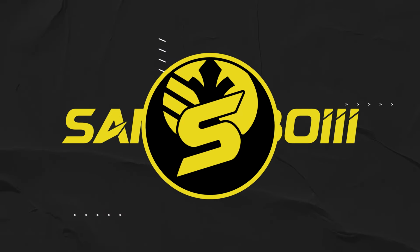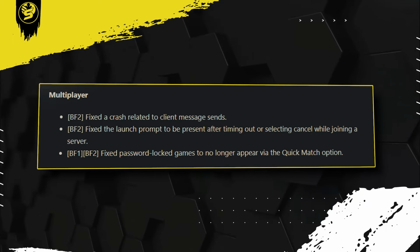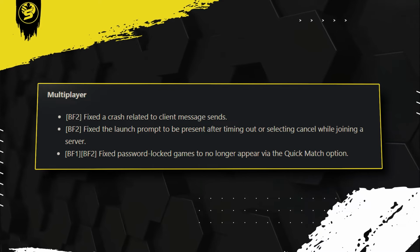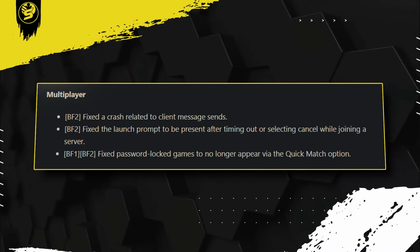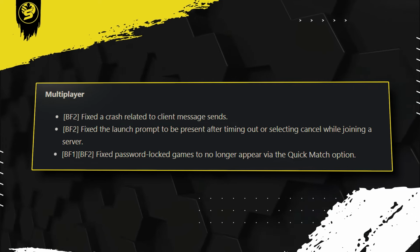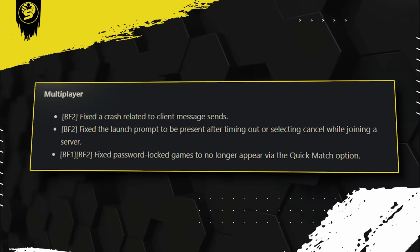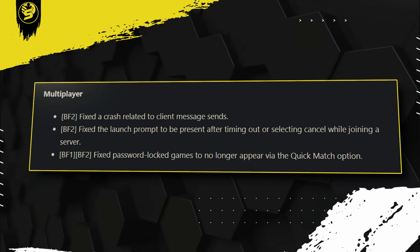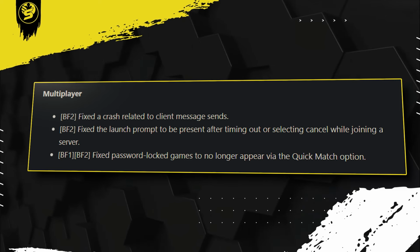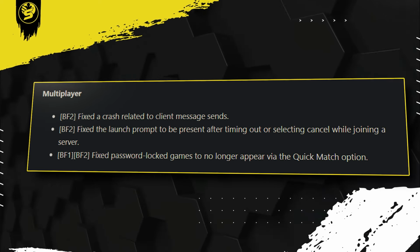Now, they start off with some multiplayer fixes. They said that they fixed a crash related to client message sends. Not really too sure what that means, to be honest, but obviously that is just fixing some of the crashes. I will talk about that a little bit more in depth at the end of the video, because my experience has been nothing but crashes so far, unfortunately, but I'll save that for the end of the video. They also fixed the launch prompt to be present after timing out or selecting cancel while joining a server, and then they fixed password locked games to no longer appear via the quick match option.